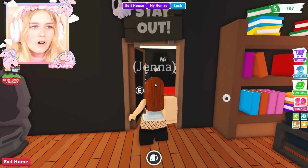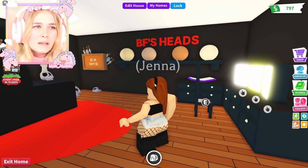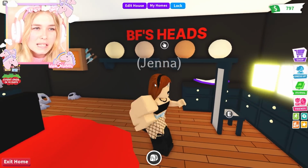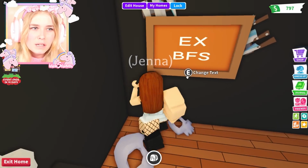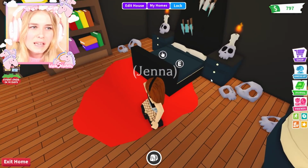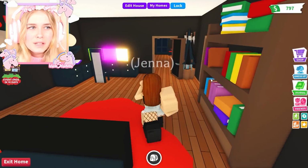All right, let's go in here. I mean, it says stay out, but I'm gonna go in anyways. Oh my gosh, wait. What? Boyfriend's heads? Ex-boyfriend's heads? What? Her ex-boyfriend's heads are just right up here on the shelf. And what does this mean? Ex-boyfriend's? She just has a sign with a knife sticking into it. Is this her bedroom or is this her ex-boyfriend's bedroom? I really have no idea.